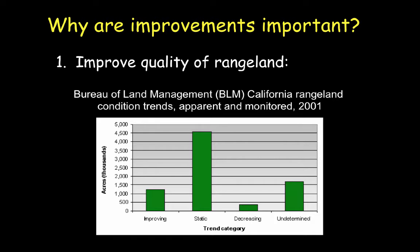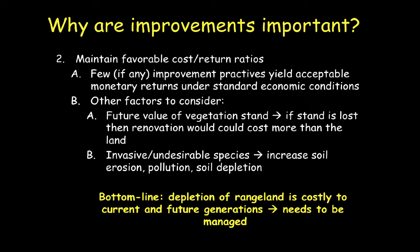So you can see the major difference in how we classify rangeland. If BLM did this same survey today, a lot of that static land, my guess, would actually be in the decreasing column. That's because a lot of the BLM land in California is heavily occupied by wild horses, and the increasing population trends with wild horses have really degraded a lot of BLM ground over the last 15 years.